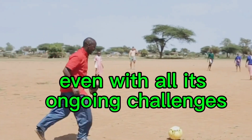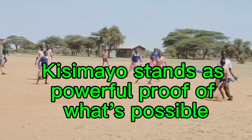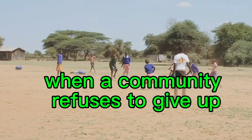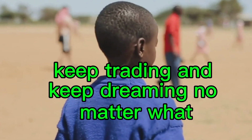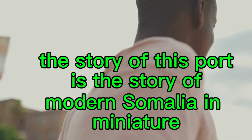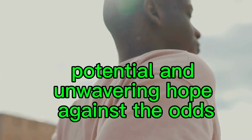Even with all its ongoing challenges, from security concerns to the need for further investment, Kismayo stands as powerful proof of what's possible when a community refuses to give up, when people keep building, keep trading, and keep dreaming no matter what. The story of this port is the story of modern Somalia in miniature, a narrative of resilience, potential, and unwavering hope against the odds.